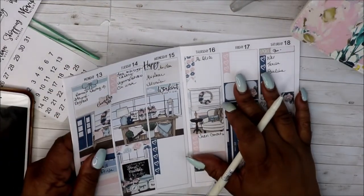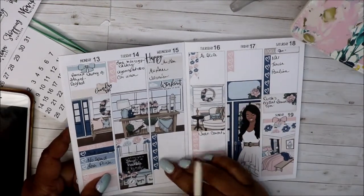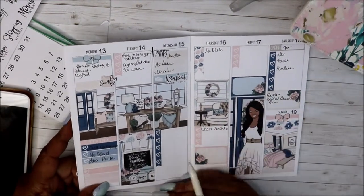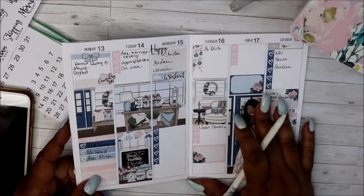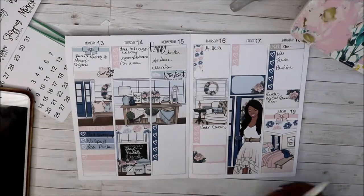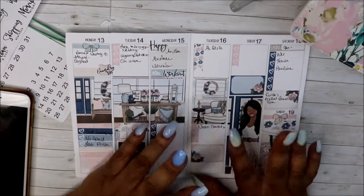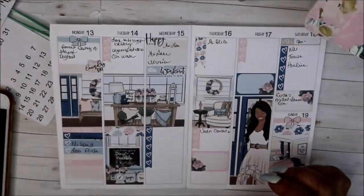Something else is going on this week. I want to be off Friday. Something else is going on, but I generally have to work. You'll see how it goes. The week starts off slow and then it just booms. It's busy. Okay. Alrighty, you guys. So for right now, that is it. And thank you all so much for watching.